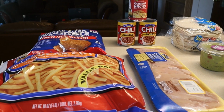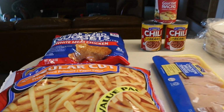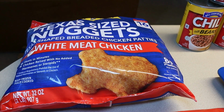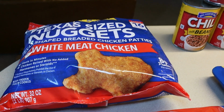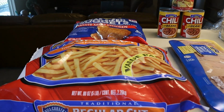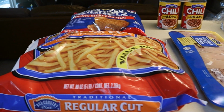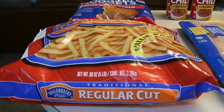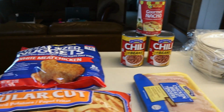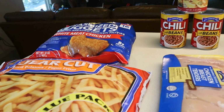Dinners. Okay, we are having chicken nuggets. These things are so awesome. It only takes me 1 bag to feed our entire family, if you can believe it. Those things are huge, and they're really good. And then we've got this ginormous bag of French fries. It is the value pack. It is 5 pounds of French fries. Can you believe that? That's a lot. So we are having that for a dinner one night.